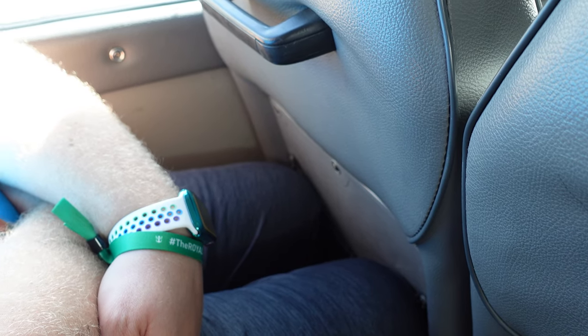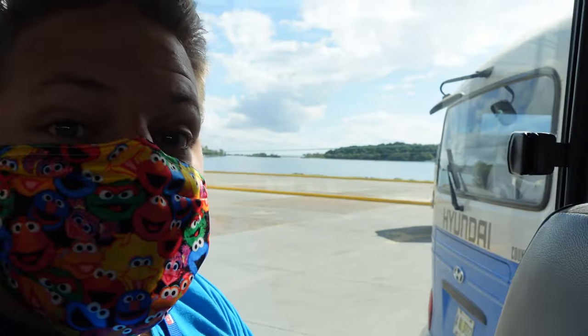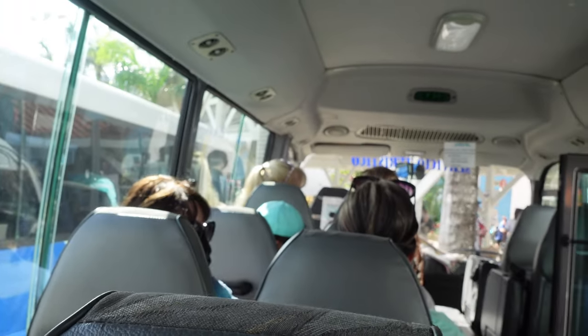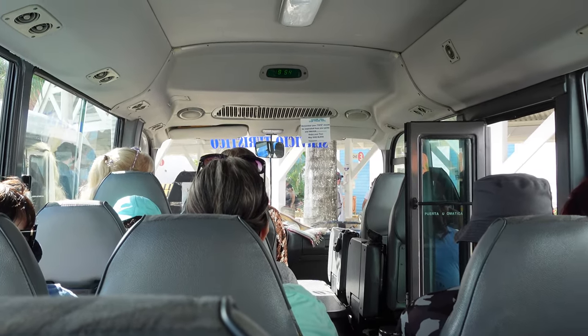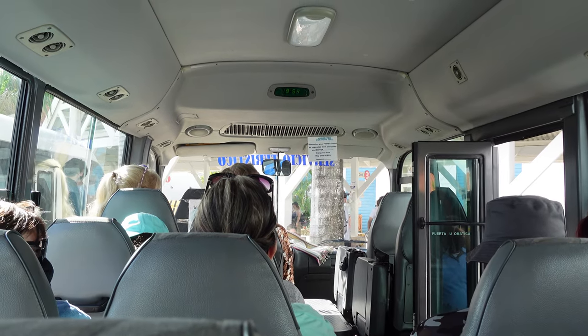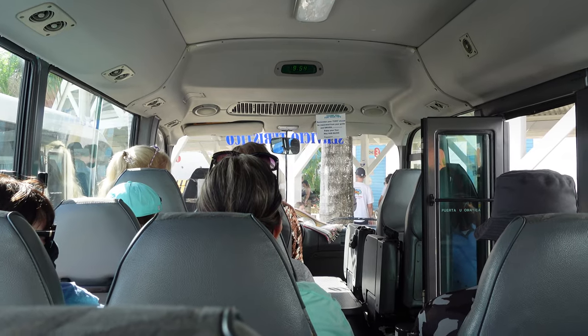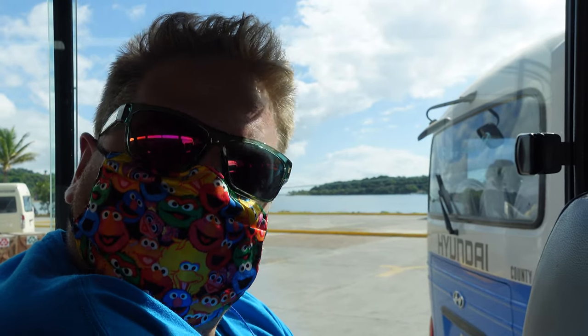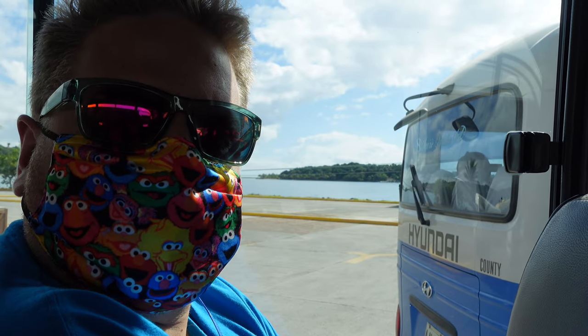And this is how Matt typically fits in public transportation spaces. I feel like I'm in timeout. It is air conditioned though, so that's nice. Yeah, it's a nice bus. It's air conditioned. Seats are A-okay. And you do have to wear masks on the bus as of right now, just FYI. Ready to take a ride? More importantly, ready to take a ride to see some fun animals? Absolutely.